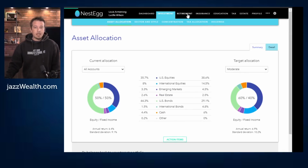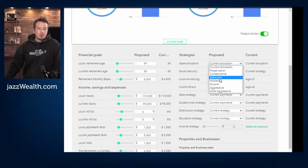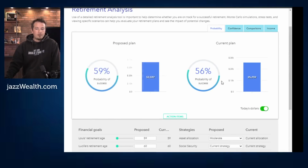So if we look at his plan, we're saying, all right, if we treat all of your accounts the same, which is what it says there, you're not looking too good. You're going to have to take a little bit more growth. Let's say that you go towards the moderate sort of plan that I put together a second ago. How does that improve? You're currently 56% of the way there. It gets a little bit better. We've got some other work to do there.